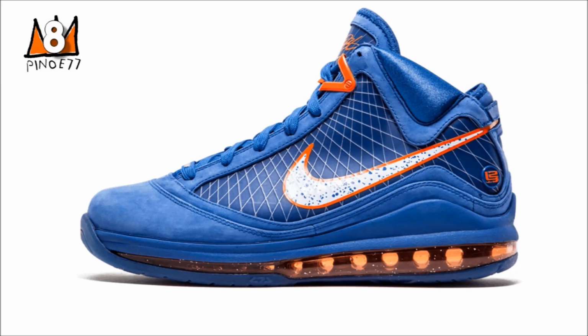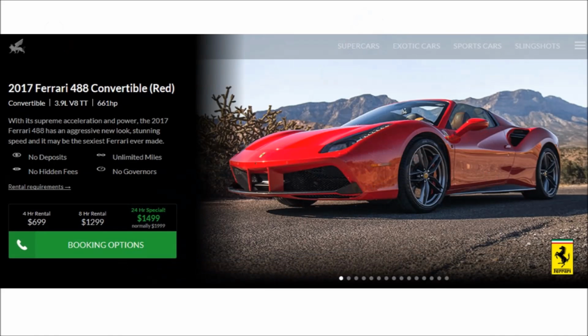Or you could fly to Vegas for $1,000, rent this Ferrari for 2 days for $3,000, and have an extra $1,000 for hookers and blow. You decide what the better choice is.